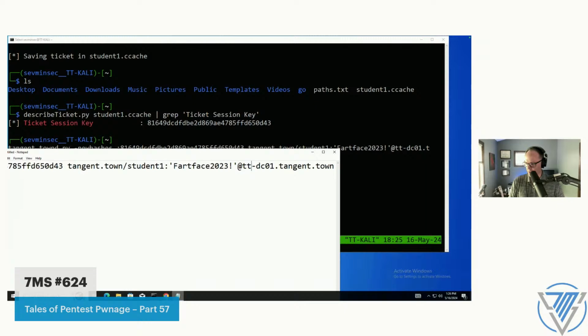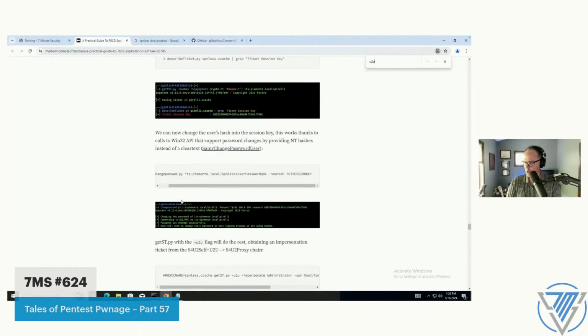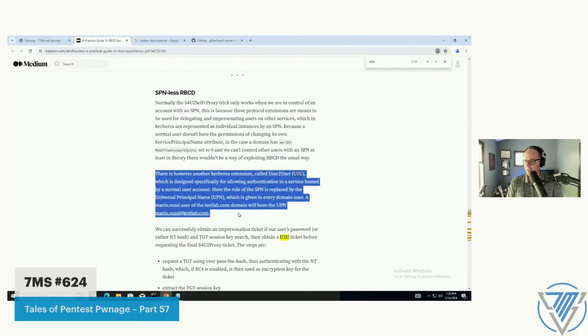Okay, and now we do this U2U. Maybe I can look at that on the article really quick. U2U is the Kerberos extension that I think is the linchpin for all this. Kerberos extension called user-to-user, designed specifically for allowing authentication to a service hosted by a normal account. Here, the role of the SPN is replaced by the user principal name, which is given to every domain user, and it explains it in more detail.